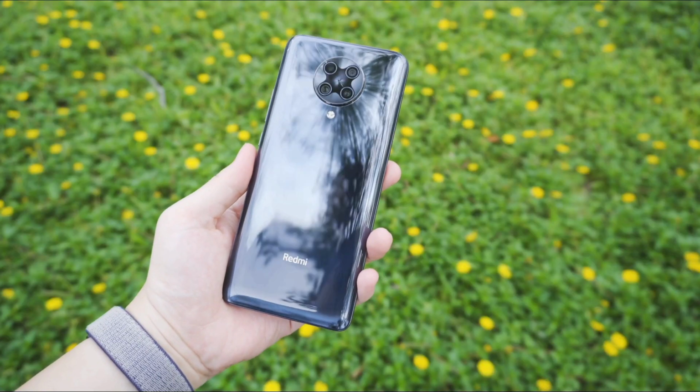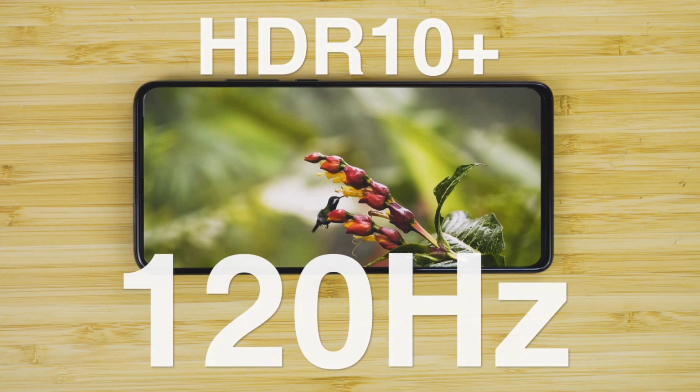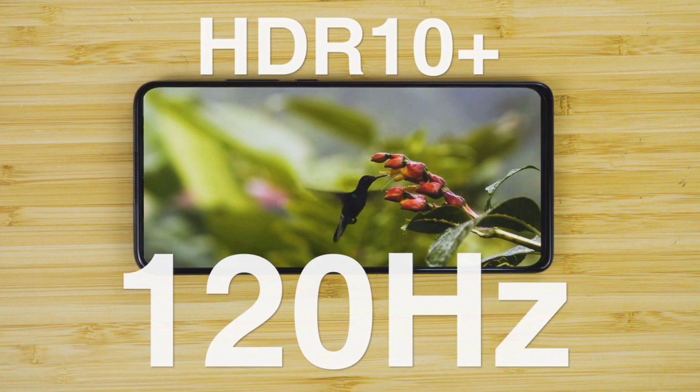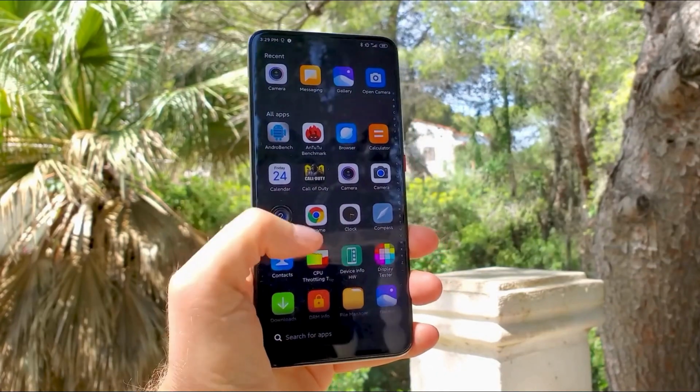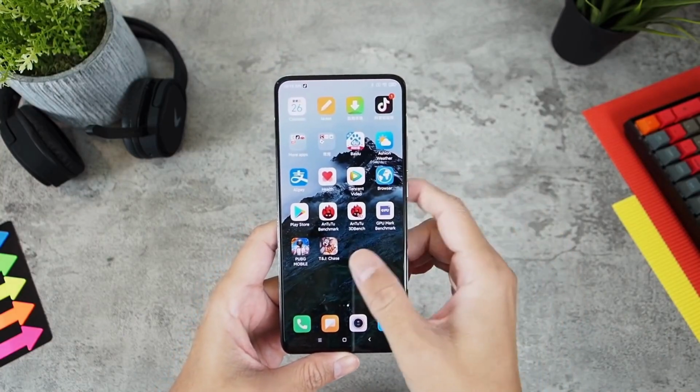The Redmi K30 Ultra comes with a 6.67-inch Full HD Plus Samsung AMOLED screen with 120Hz refresh rate. It has HDR10+ support. The screen itself is vibrant and rich with colors. You will not face any problem in daytime because of its high brightness output.